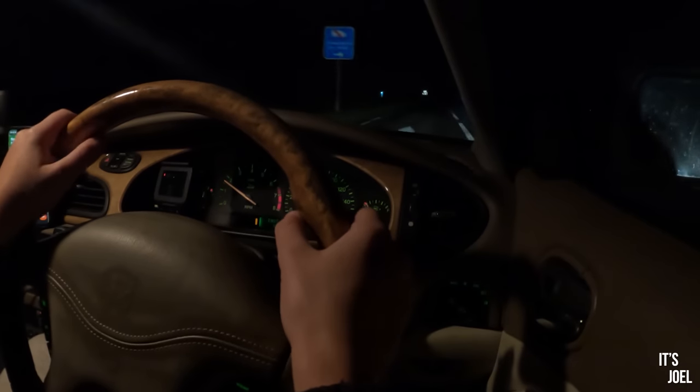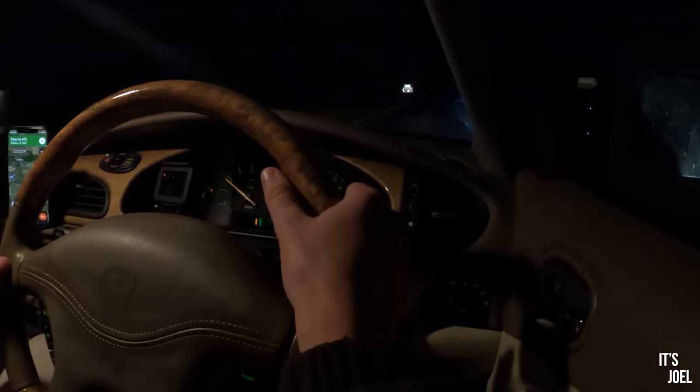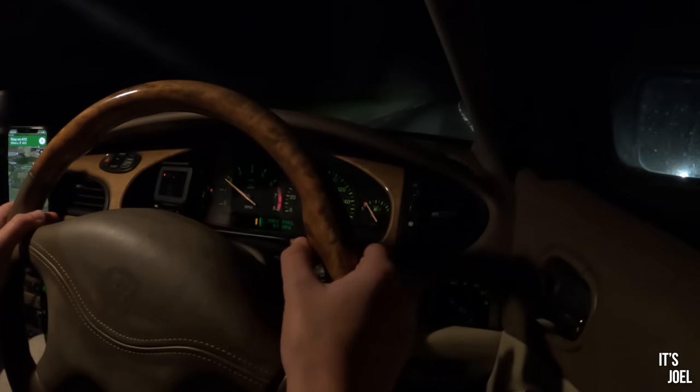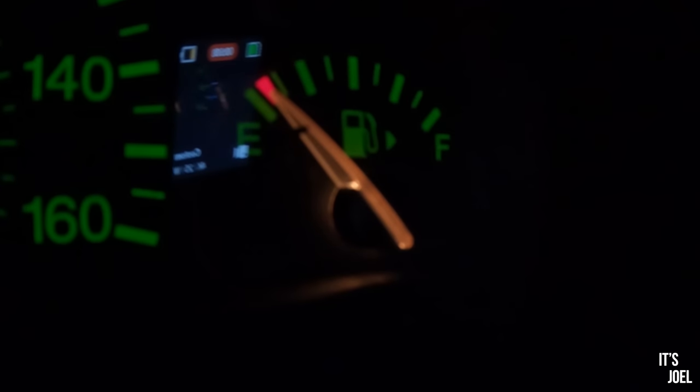Okay, that looks like it's it for the roundabouts now, because my next roundabout, according to this, is 30 miles away, and we have just 36 miles to go. No hesitations, nothing from the car, it's still saying 40 miles of range. At the moment, I can't quite believe it, but we seem to be in the green.